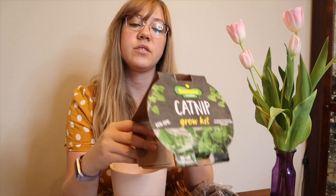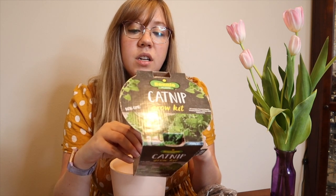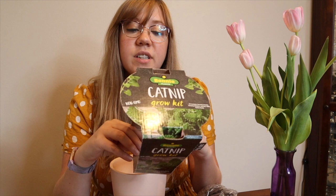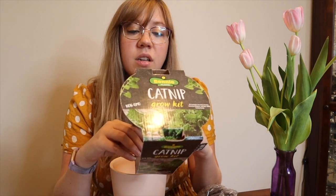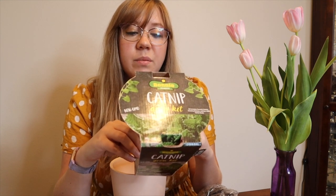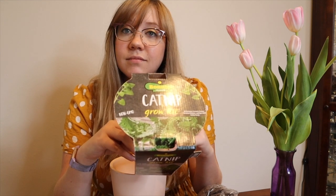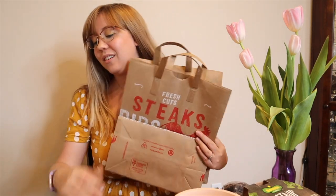And I think the instructions are right on here. Fill the planter with the growing medium included. Carefully sprinkle the seeds over the surface of the growing medium and lightly press, do not bury. Gently water and place in a sunny location. Keep the growing medium moist but not wet. And that's it. Okay. I think I need to put something down so I don't get dirt all over my table. I'll be right back. Okay. Luckily I've got lots of paper bags that I can lay down.